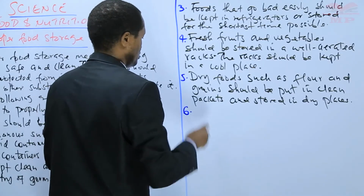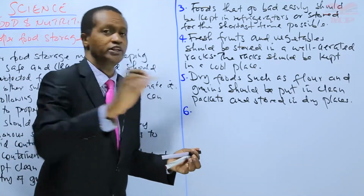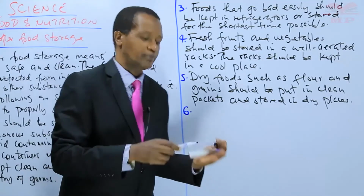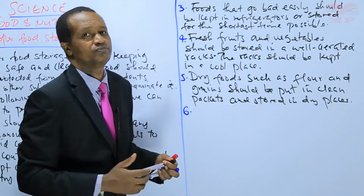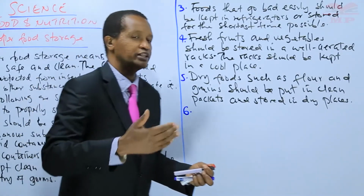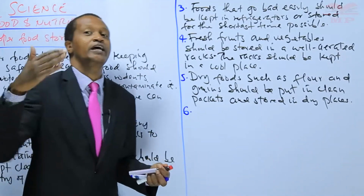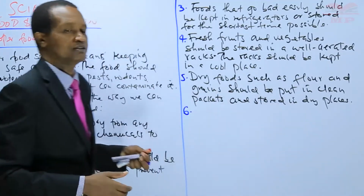we want to remember we are discussing ways we can use to properly store food, and these ways mentioned were in relation to small amounts of food. How do you store large amounts of food? Now, learners, large amounts of food such as cereals and grains should be stored in granaries.